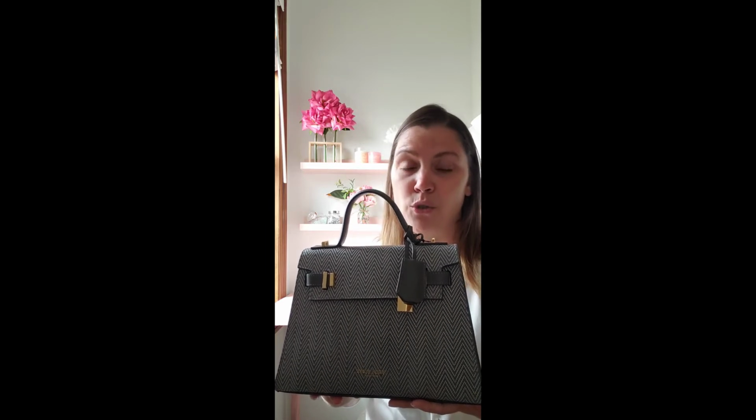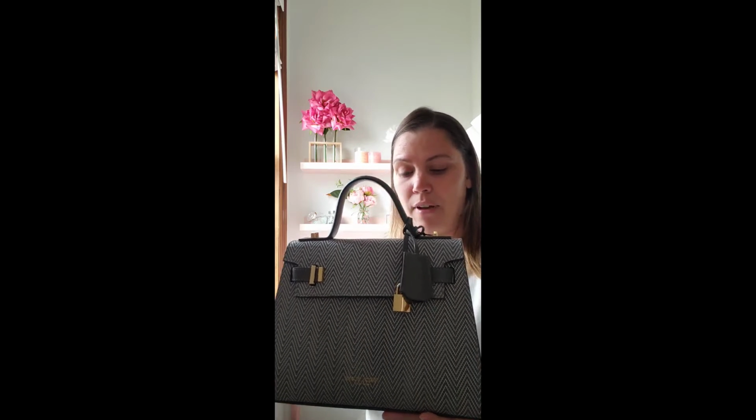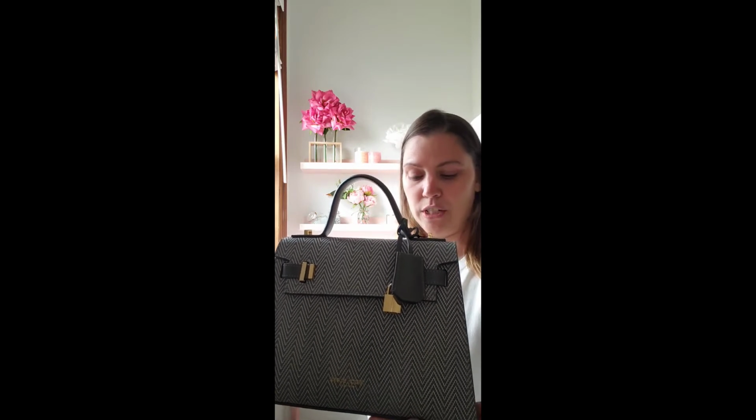Keeping that in mind with the Coach, I do have a couple Tory Burch, but I'm basing this off of Coach because I do feel like the quality is really close to the same, and it's just what I know most for handbags. I have a lot of Spartina 449, some Tory Burch, and a lot of Coach. So I'm just basing it off of my Coach standards. This one I love. It's absolutely gorgeous.